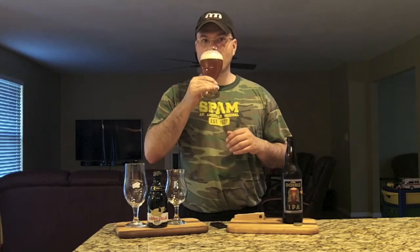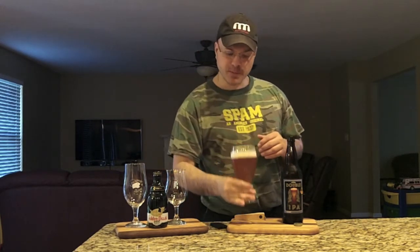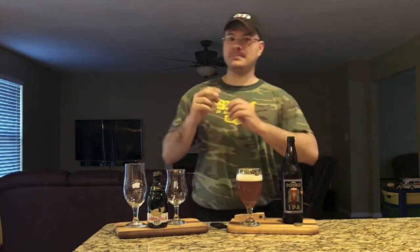Wow. Man. You hear me smacking up in your face with pine, orange citrus, some tropical fruit, a little bit of pineapple in there, grassy, herbaceous, and resinous. Man, that's a mighty fine beer, guys. That's a good drinking DIPA.